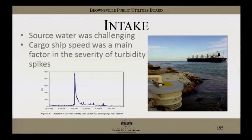So a little bit about our raw water intake. As I mentioned, the study location was on the north side of the ship channel, and you'll see the intake structure right there. We found the source water to be very challenging. For one thing, in South Texas and being on the coast, we have a lot of winds. We have winds usually 25 to 35 miles per hour. And so a lot of those waves were splashing up on the shore of the ship channel, and it was creating a lot of turbidity.